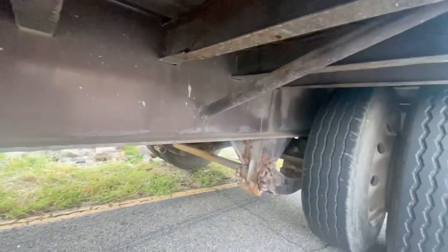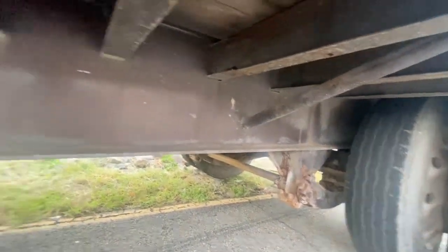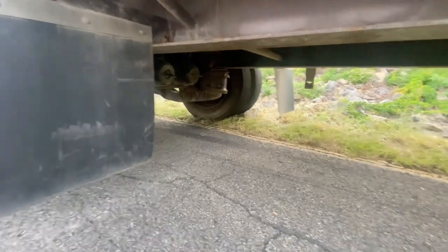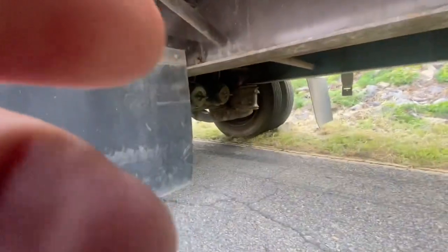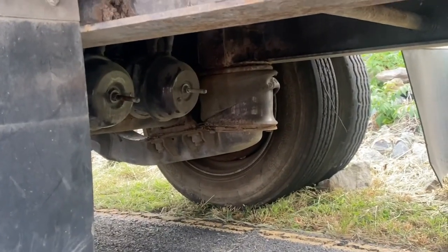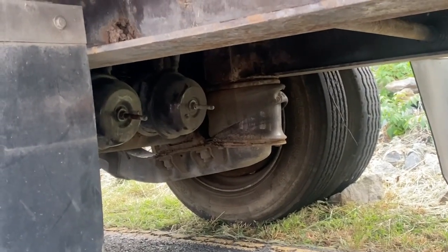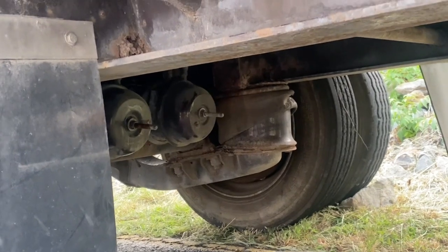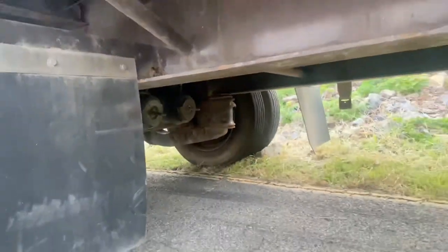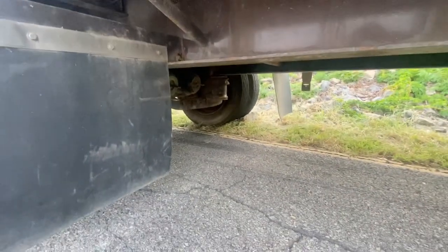Underneath, the frame's really good, really solid. There's a little bit of rust here and there, but nothing major, honestly. The big thing about the undercarriage of this thing is these bags are not in good shape. I don't know what exactly is going on with them, but I'm gonna have to try to hook it up and see if they can air up at all. My guess is that they probably won't, but we'll test that out and see if we can figure out what's going on with those. Possibly replace them.